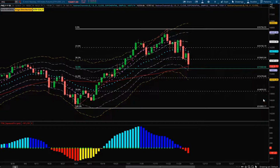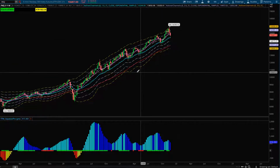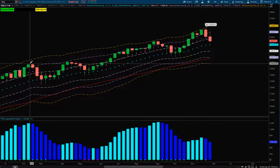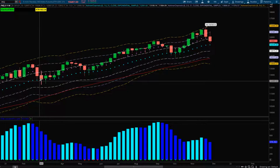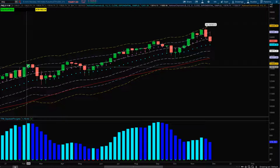So now if we look at the weekly time frame on the Qs as well, very similar story to the ES. If we look back in history, we can see that you get this push up into about plus 2 or even plus 3 ATR. At some point, you're going to need a reversion back down to this 21. The market needs to have pullbacks in order for a continuation to the upside.